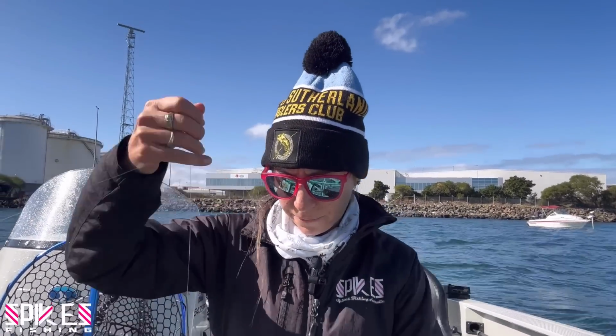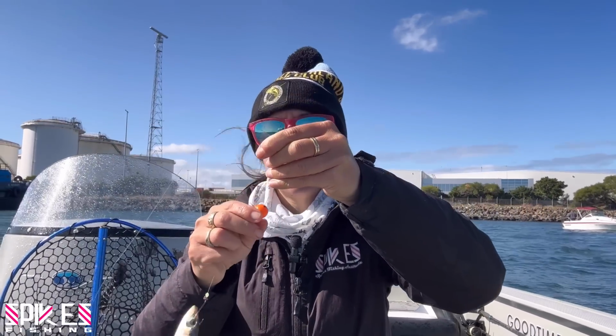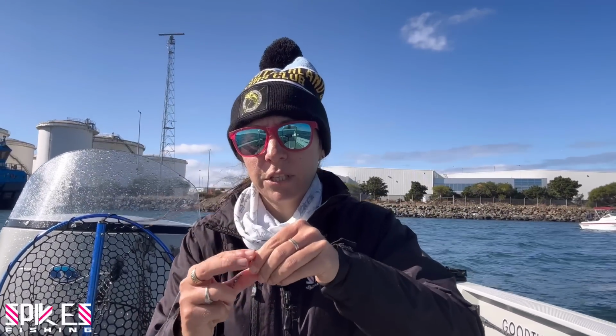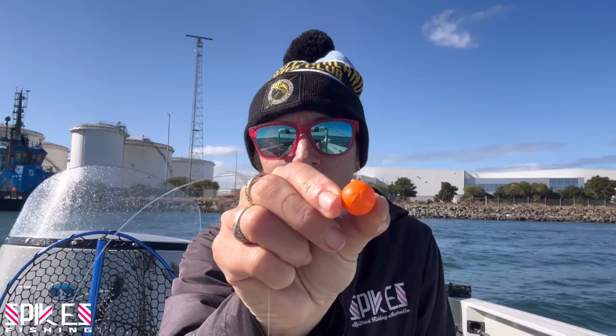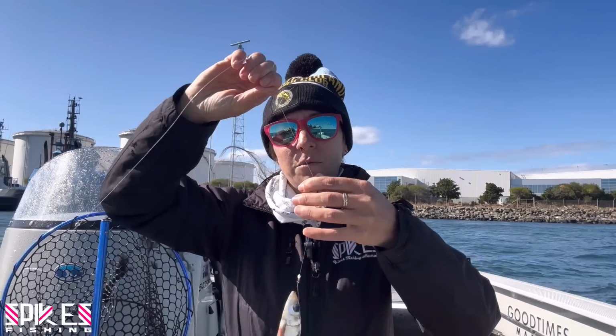I'm gonna keep the same sinker, 20-gram sinker. And if you didn't know, guys, all of the sinkers that I sell have the weight stamped into the sinker, so you never have to guess. That's 20 grams. It says 20, and I think that's pretty damn cool.